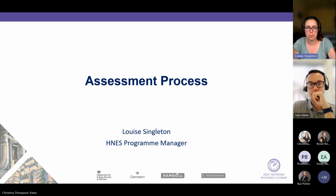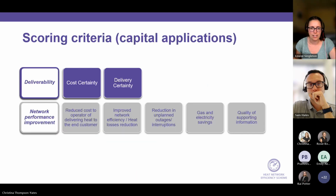This is what happens once you've submitted your application, and how we actually review the applications that we receive. If we go to the next slide. For capital applications, there are 5 scoring criteria. The first 2 are listed here.